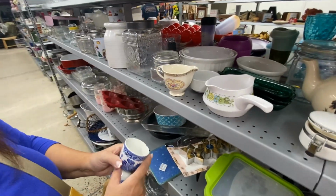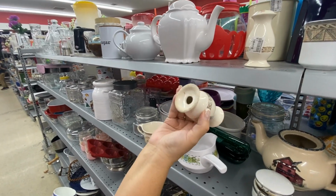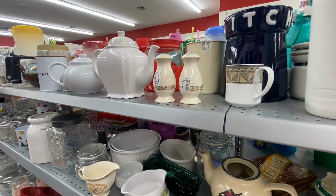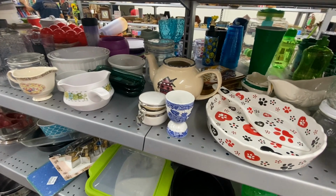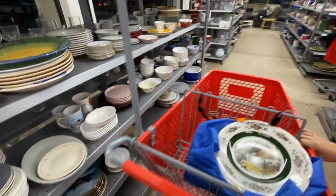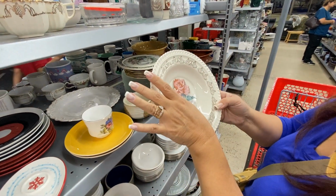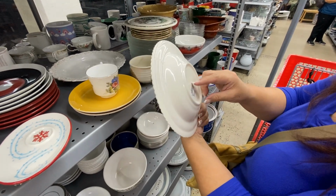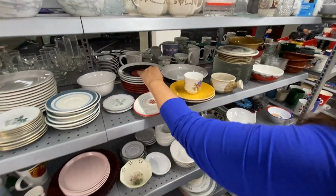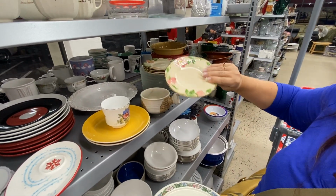I considered some of these transferware items, but honestly, the transferware was so worn on them and the gilding that I just didn't think it was pretty enough, I guess, to bring home. I was looking at this just out of interest. I think the rose was raised, but it was a no-name import, so I decided to leave that. Don't be fooled. These are not Franciscan Desert Rose. These are knockoffs.